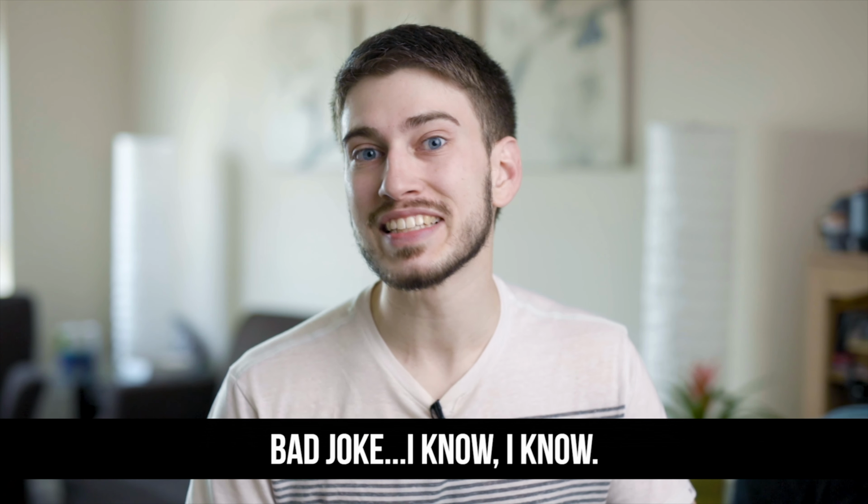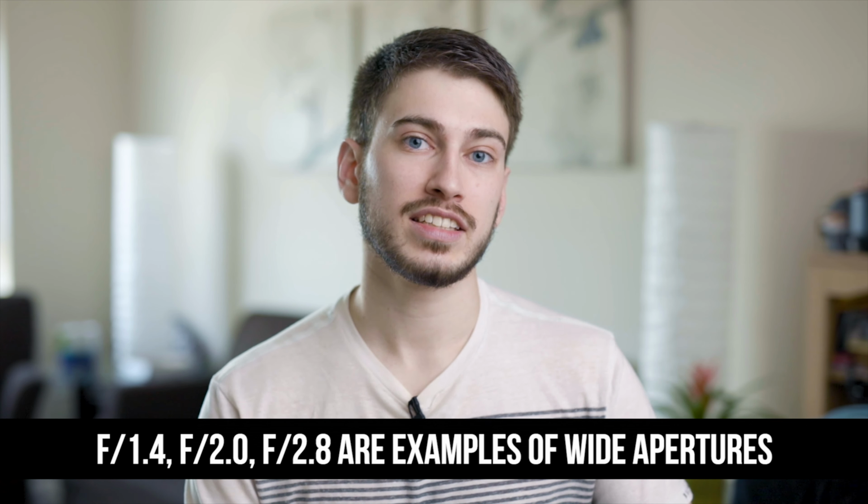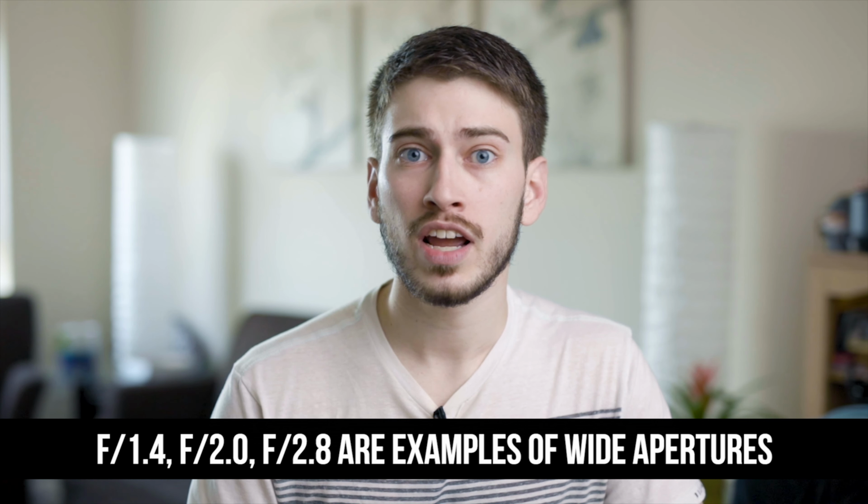Next up is fast lenses, and you may be saying, what does that even mean for a lens to be fast? Can it run away from me? No, that's not what it means. It means it has a very wide aperture, and by having a wide aperture, you're able to let in a lot more light into your camera, into your sensor, and that's really great if you're shooting in any low light scenarios.